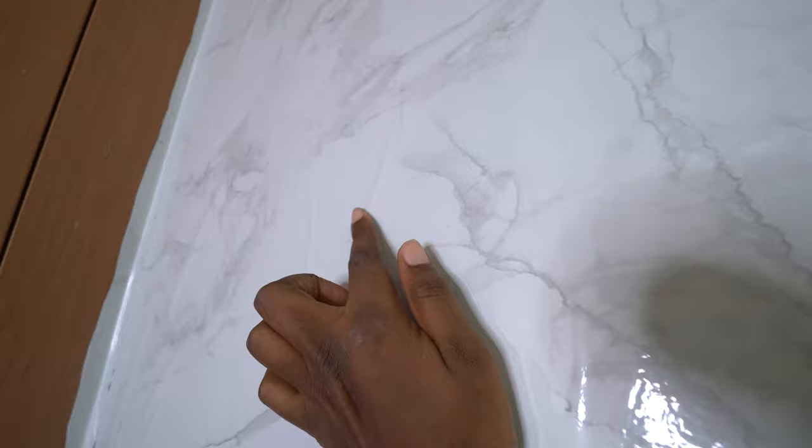Guys, this is my first attempt. This is me ever trying to lay wallpaper, and trust me, I'm not even going to hype myself. I did absolutely rubbish. I messed up a lot. I don't know if you guys can see all this. These things are not supposed to be there at all.